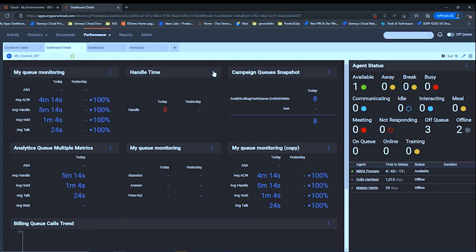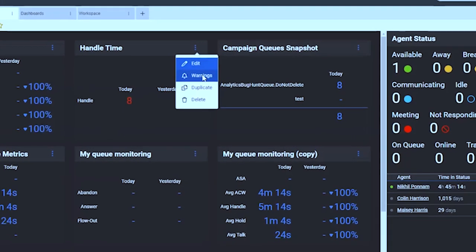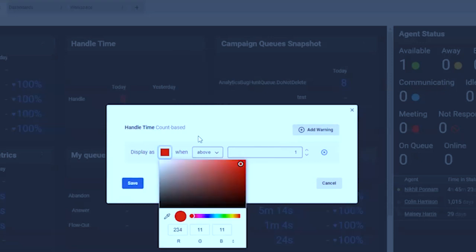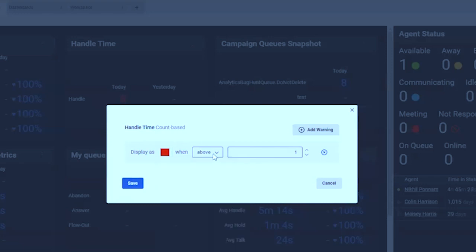You can duplicate this. So you can get a starting point of a pre-configured widget and then modify it as needed. And last but not least, you have the new experience to configure the warnings that you want to be surfaced on your dashboard. So the experience that you're going to have is you have a color palette here that you can select the color for your warning to be, and you give your condition based on which that warning needs to be surfaced.